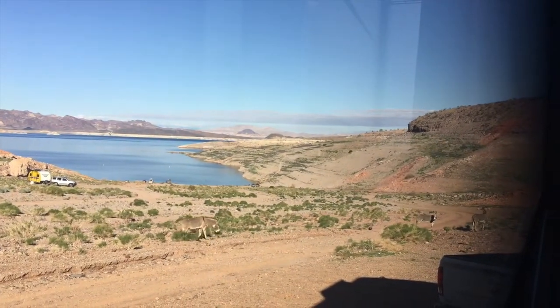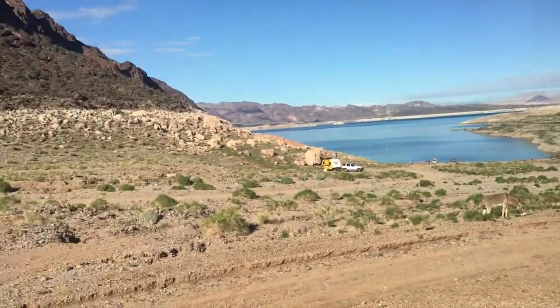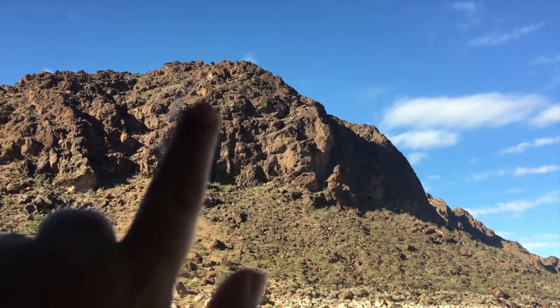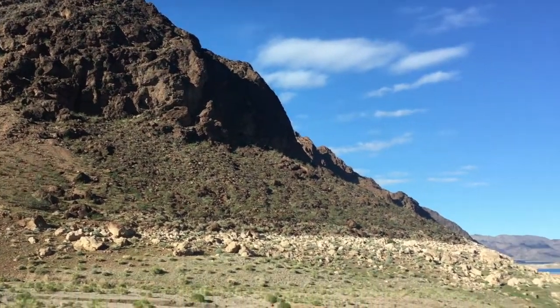That's cool. And then also, we haven't seen it since the first night that we got here, but up there in the afternoon sometimes, the bighorn sheep will come out on those crazy rocks.